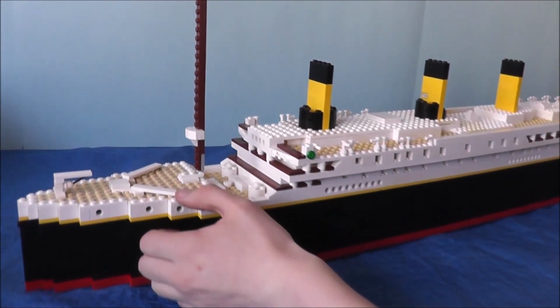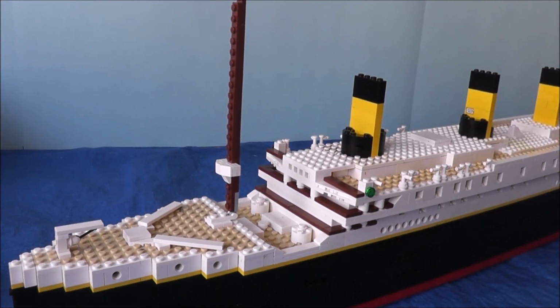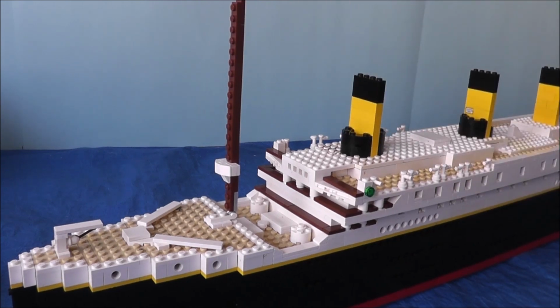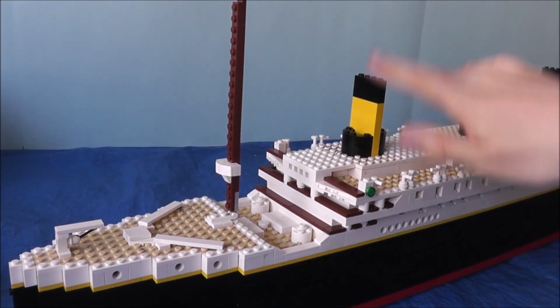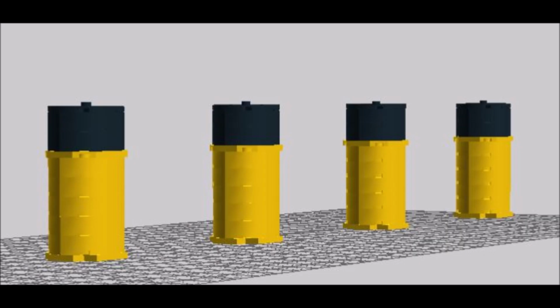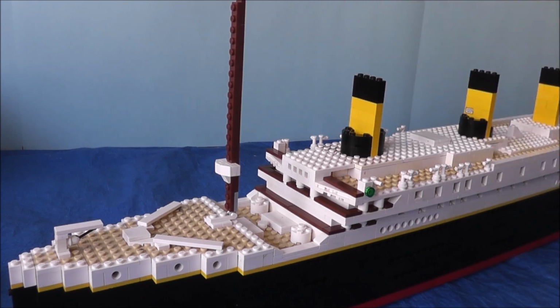Let's bring her a bit closer. So you're probably noticing her funnels are looking a bit funny. I've ordered the pieces so I can get them in the right shape. So if you want to see what they're going to look like, I'll put an image here of what they're going to look like. I'm just waiting on the pieces, really.